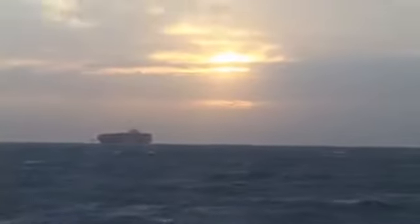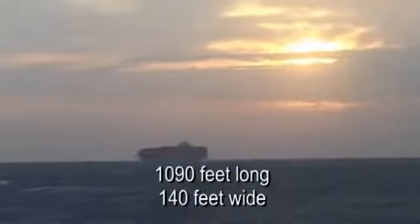Conversation to rendezvous with the MSC Texas, which is one of the largest container vessels I call on the Port of Houston. She's 1,090 feet long and 140 feet wide.